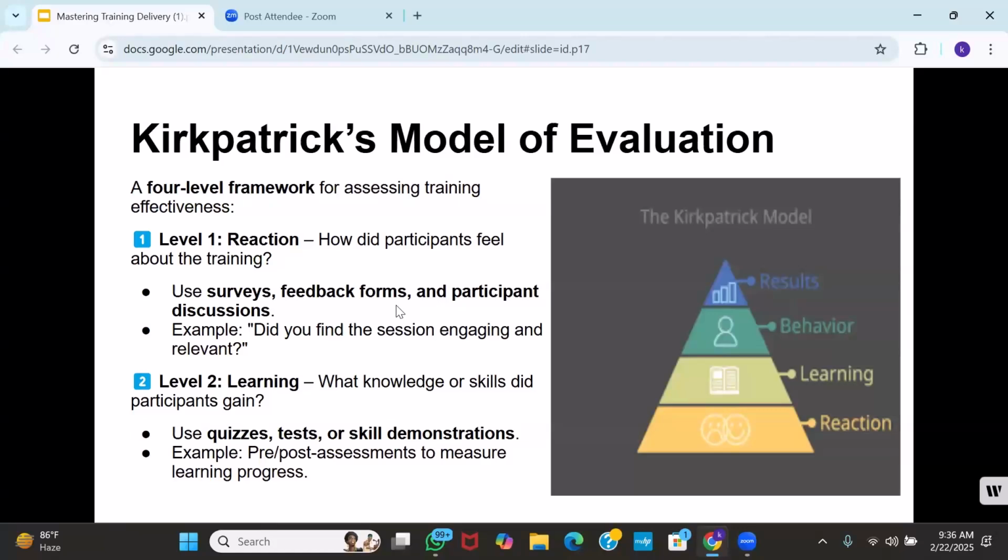And so the second level is learning. What knowledge or skills did participants gain? And to evaluate that, we'll need to use quizzes, tests, or skills demonstrations. And most organizations, or most of us on the call, we are so much aligned to the pre and post assessments that we use to measure learning progress.